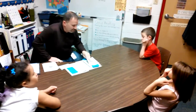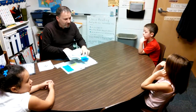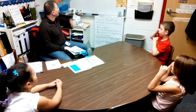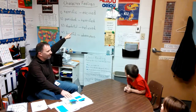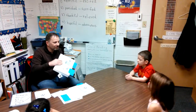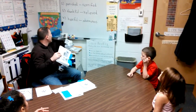Okay. I have placed sticky notes in different pages throughout the book. Every so many pages, as you read, you're going to come across a sticky note. So on the first sticky note, you are going to either put terrific or excited. How are the friends feeling at the beginning of the book? Then when you get to the second sticky note, you're going to choose what two words? Panicked or terrified, right? And on the third sticky note, what are your two choices? Thankful and relieved.